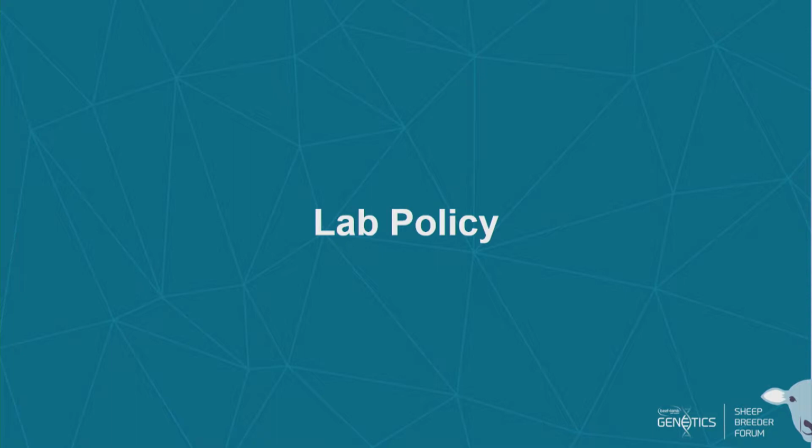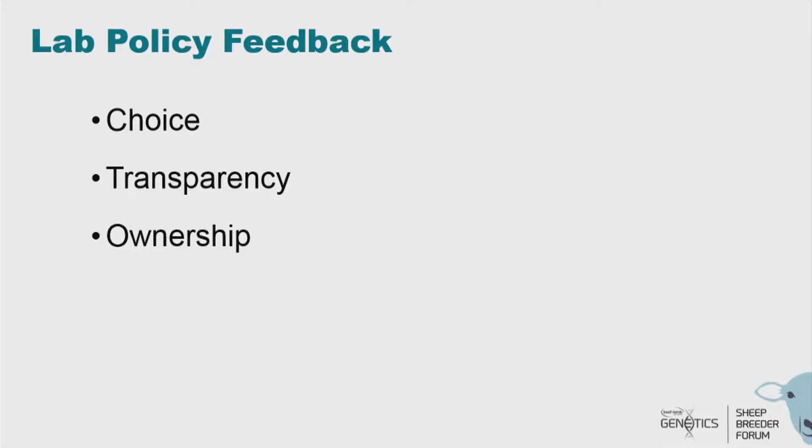So historically, the lab policy or the lab strategy has been an exclusive one where you would submit to a lab and then they would have the right to submit those genotypes in so they could be used as part of the NZGE evaluation. That's worked well in regards to being able to get good quality genotypes into the system and support a lot of what we've been able to do. But there has been growing feedback around a desire for additional choice, more transparency around those arrangements, and also, as came up yesterday, some clarity around ownership.